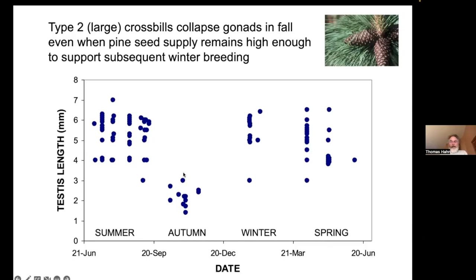They all collapsed their gonads in the fall, usually by the end of September, beginning of October, and stayed in non-reproductive condition, certainly through November and probably into December. But then by January, which is when a lot of these laparotomies were performed, they were in full breeding condition again, and we were finding active nests again.